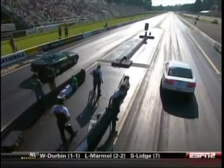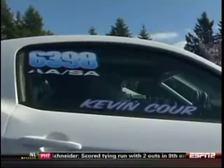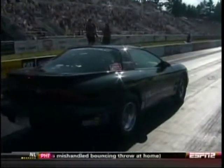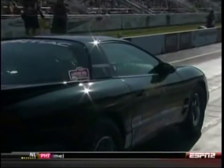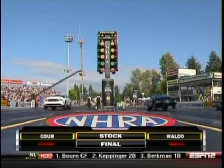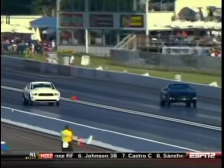Time now for other class finals. Here comes Jim Waldo, set to take on Kevin Core. Kevin Core getting set to go with an A stock automatic, part of that Core racing family. Jim Waldo right there, been doing this for a while. You want to know how long? His first final round was in 1969 in Pocatello, Idaho. Wow. And he's a former national champ. He's won. His kids have won.